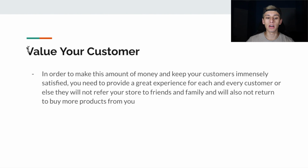And then the last thing is valuing your customers. This is very important when you are scaling customer support. Taking care of them is the most important thing, because if you scale your ads but you don't treat the customers well, you won't have a good business at all. In order to have all these sales stick, where you don't have chargebacks or returns, you need to make sure all of your customers are immensely satisfied with the service you're providing to them, and also the product.